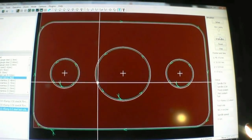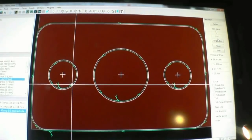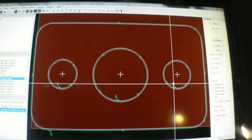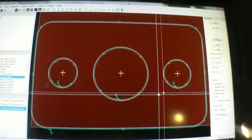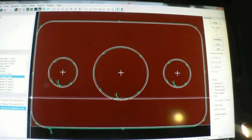This is a simulation of how it's actually going to cut the plate out. The program arranges the best way to cut it to minimise distortion. That's the 3 holes done. Now I'll cut out the outside shape.